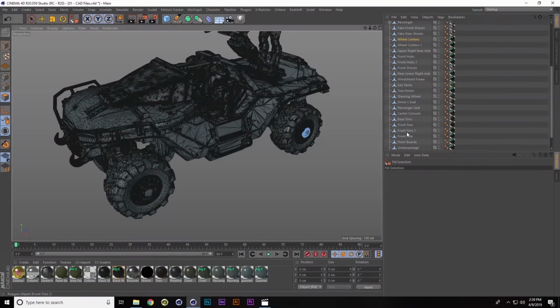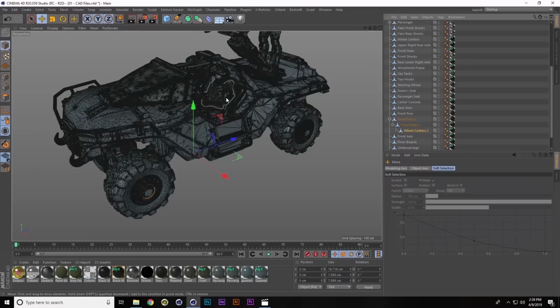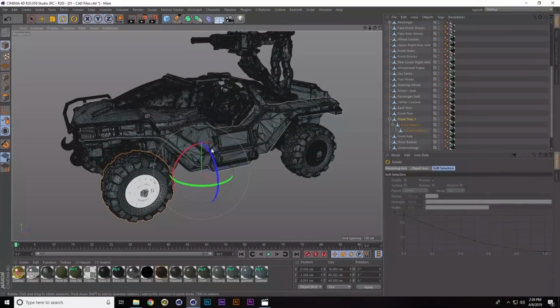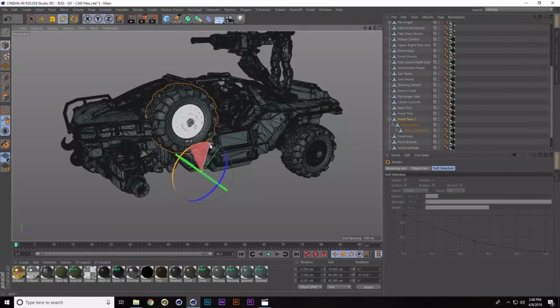All right, so we know that we want these organized into their dynamic counterparts. So we're going to take our wheel center here, put it under our front tire dot 1. We're going to take our front hub, make that a child of the front tire. Now, you're going to notice one more thing that you need to do. If I go into model mode and I select my front tire, watch this. Now, I'm not a mechanic, but I'm fairly confident that that's not how a car works.